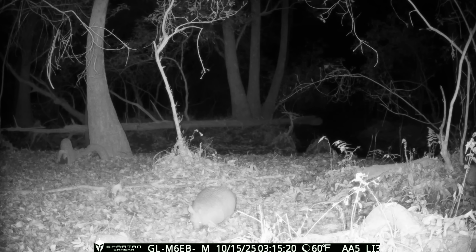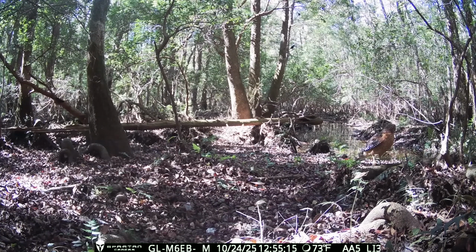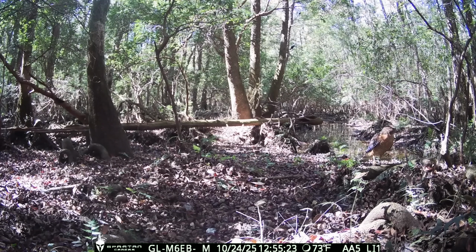Look at the size of this armadillo, rooting through the leaves down there in the swamp. Man, that is a thick boy. Now here's something you don't see that often. A hawk captured on the swamp cameras. Not sure if he was chasing a little mouse or just stopping by the creek to get a drink, but the crows are alerting everyone.